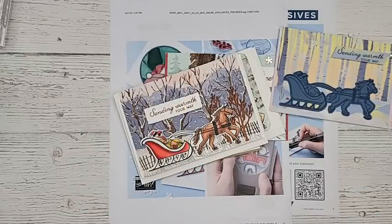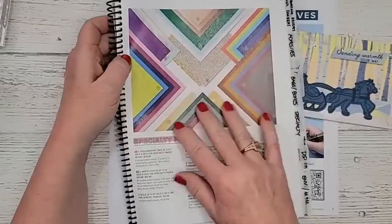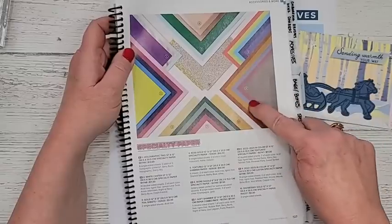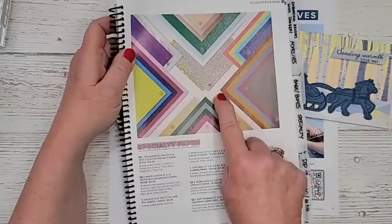Where in the catalog is the luster paper? Let me show you. It's on the page that says specialty paper. I don't even know what to call this page. It's like the puzzle page, right? It's this here, number 9. It is the in color luster paper. So that is what I was using, the copper clay. That's what I was showing you.